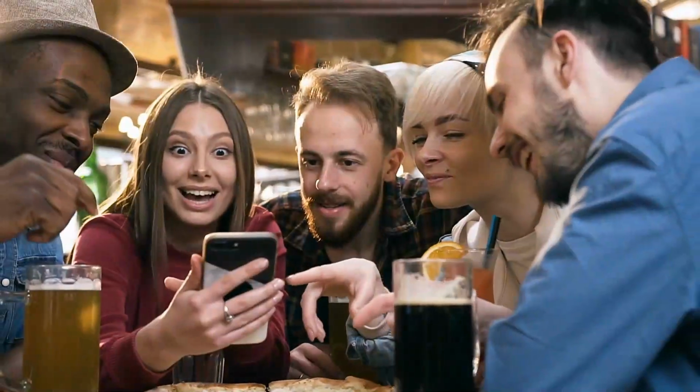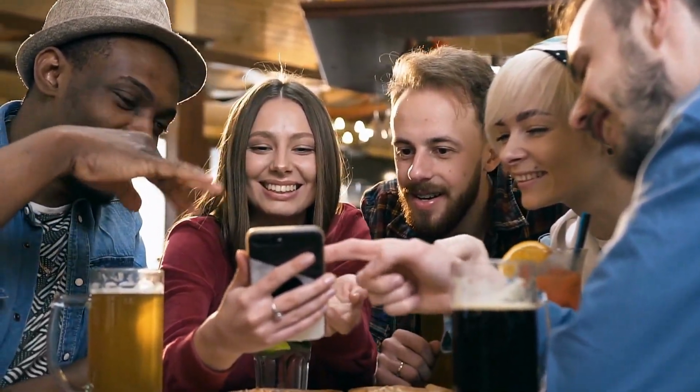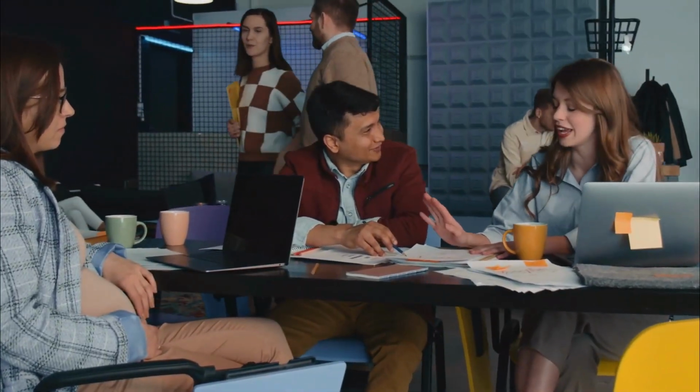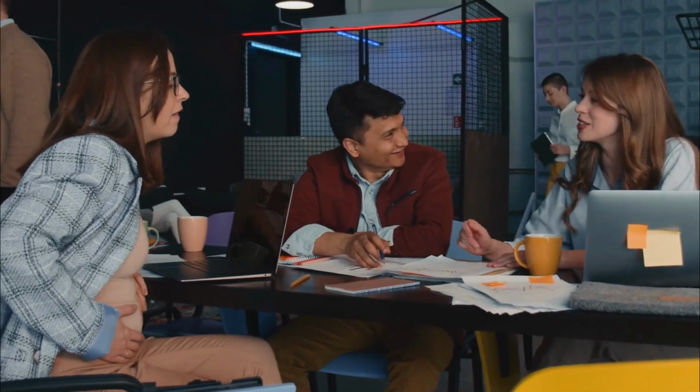But before we get into the nitty-gritty details, let's take a moment to understand what a credit score is and why it's so important. A credit score is a number, usually between 300 and 850, that represents your credit worthiness. Lenders use this number to determine the likelihood that you'll pay back a loan on time. The higher your credit score, the more likely you are to be approved for a loan, and the lower the interest rate you'll pay. That's why having a good credit score is so important.